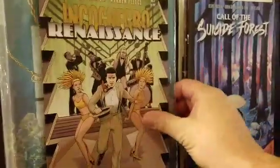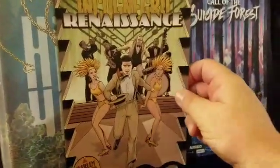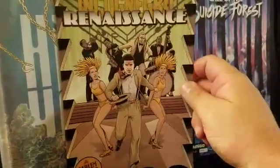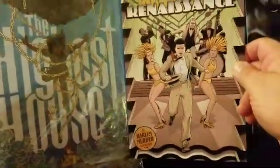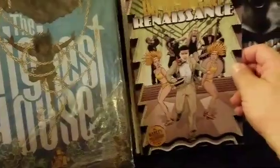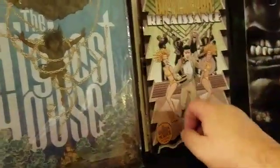Very happy with this series here. Matt Johnson and Incognito Renaissance. I love it. It's a very cool Harlem Renaissance slice of life book wrapped in a murder mystery. That was killer.